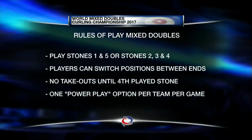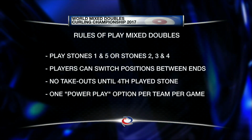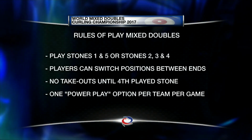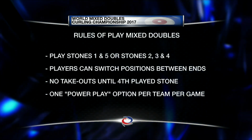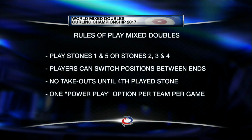In mixed doubles, 1 player throws the first and last, and the other player throws the middle 3 rocks. But the players are actually allowed to switch positions in between the ends if they'd like. A key rule in mixed doubles is that you cannot take out your opponent's rock until the 4th played stone. And once a game, each team has the option to use the power play when they have the hammer.